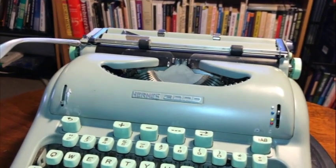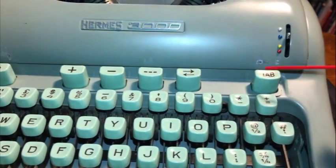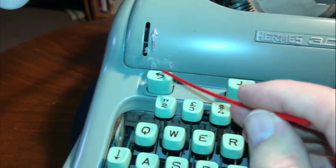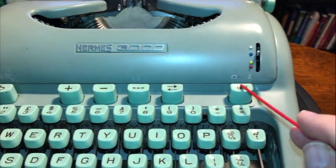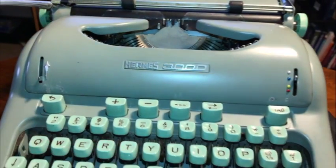As we look at some of the other little details on this, let's start with the keyboard. Just so you know, sometimes on these, the tab key and the backspace key are reversed. So on some of the typewriters, the reverse key, the backspace key, is here, and the tab key is over there.